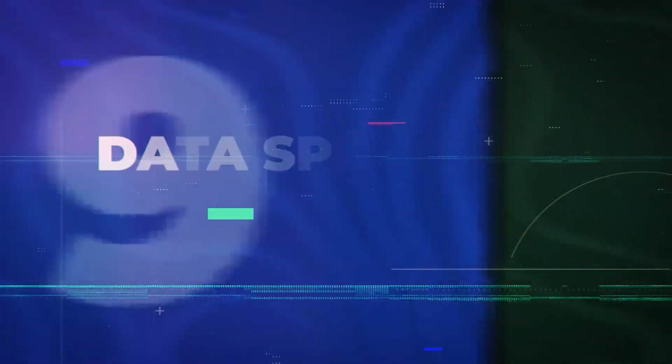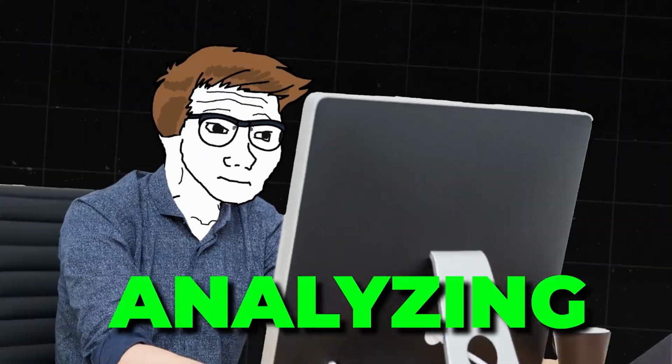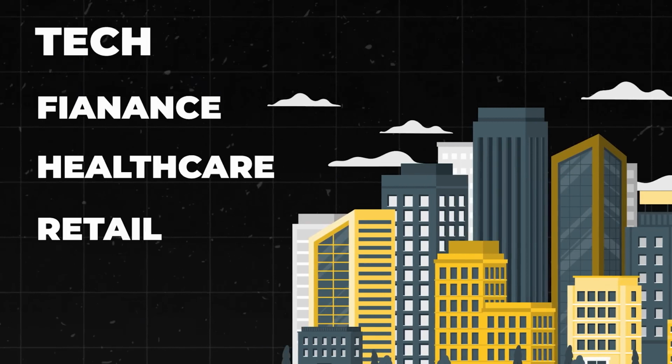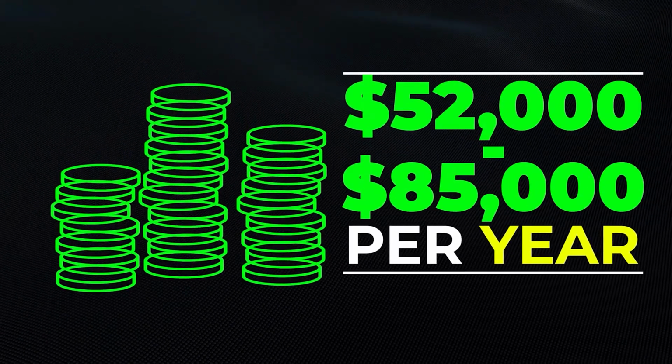Next is going to be a data specialist. And this is somebody who is responsible for extracting, managing, and analyzing data. And then you're going to help with creating reports and maintaining databases. And companies across sectors like tech, finance, healthcare, and retail hire these types of positions. And data specialists make between $52,000 and $85,000 a year.